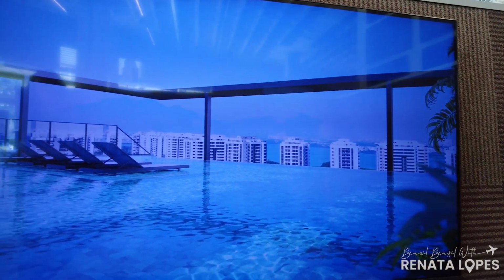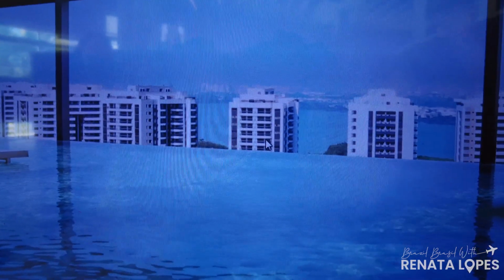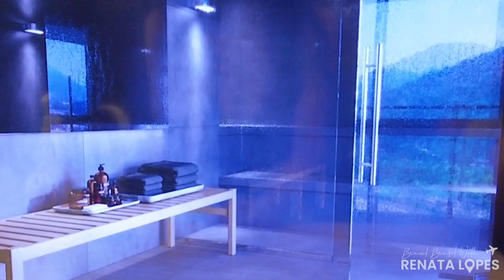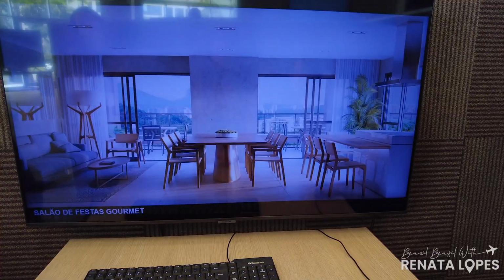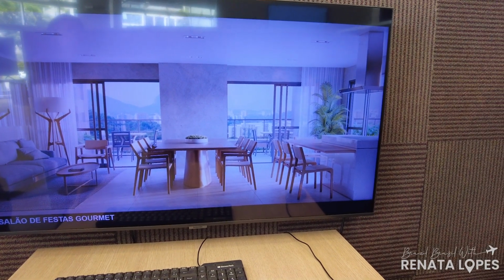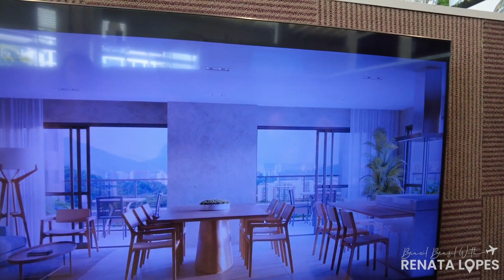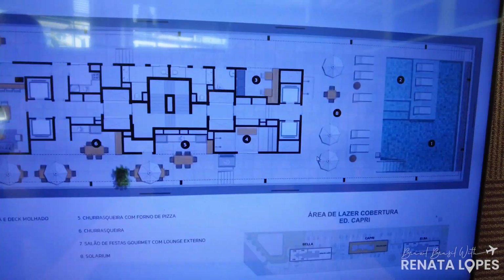Look, wow, look at the pool. Here it's the lagoon between the apartments, and here it's the pool. That's the sauna. Here we make the barbecue. All this is on the rooftop. This is the party room. You can make barbecue there, you can cook, you know, and stay. All this is on the top of the roof.